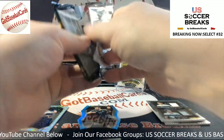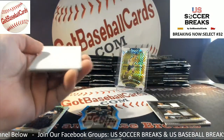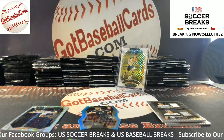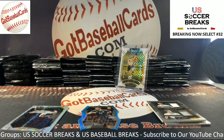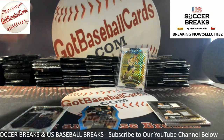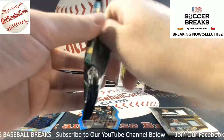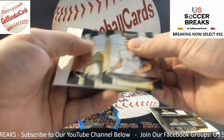So we got those FOTL football boxes. Maybe we should just run a serial number on that. If not, I'll just have to give them back to the shop. But we'll see if I can post up a serial for those. Maybe that'll fill. We're getting some color, that's good.